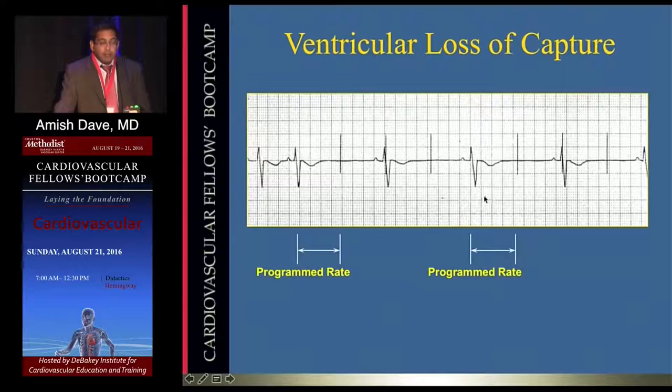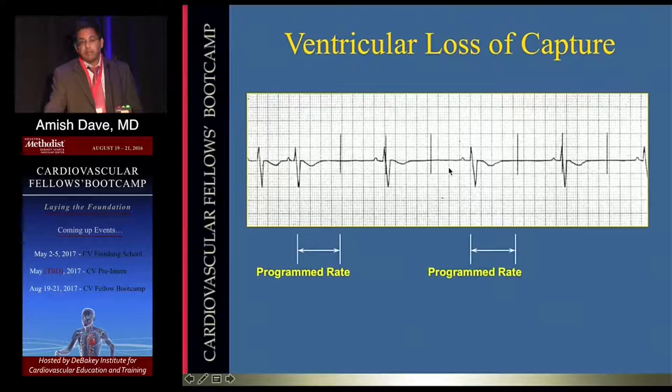Ventricular loss of capture is important to know. This is all important even if you're not ever going to go into EP, never going to put in pacemakers, because you're going to take care of patients in the cardiac ICU who have epicardial wires or temp wires that you're putting in the cath lab. And you don't want to see this kind of stuff.